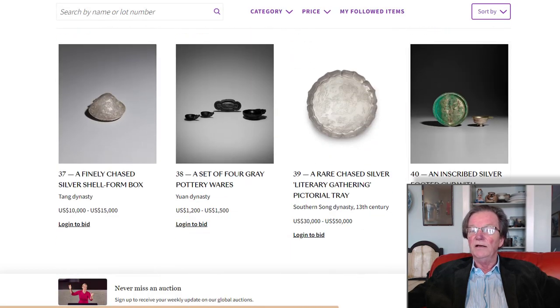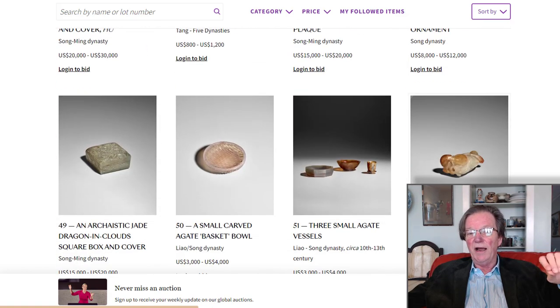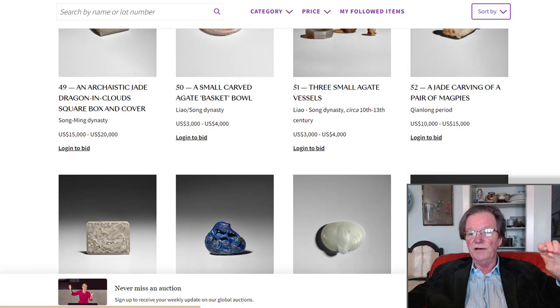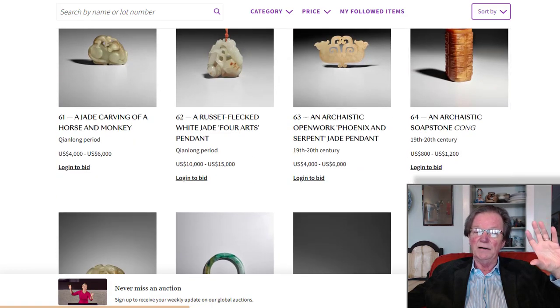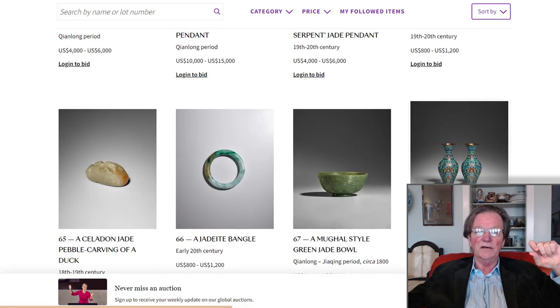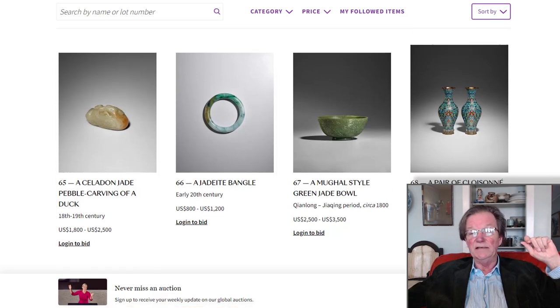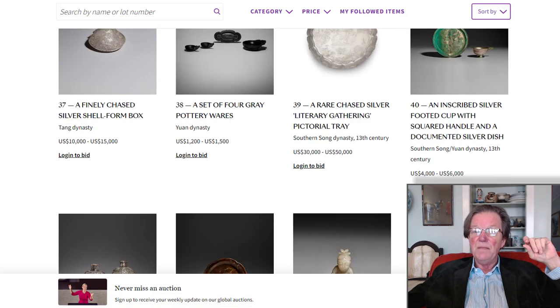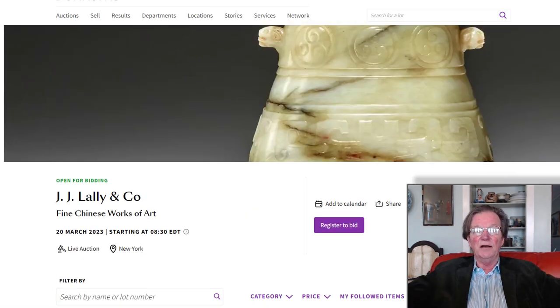I don't want to just skip over it. It's really worth going to look at, especially if you're a jade buyer and you like small early jades. There's some very nice small early jades in here, and there's some rare forms of little vases and odds and ends. Things you just don't see very often, I'll tell you. There's nice carving of a duck, the preening here. $1,800 to $2,500 and so forth, dating to the 18th, early 19th century, and on and on. It's just going to be an interesting series of sales. I think Bonhams got some good things.